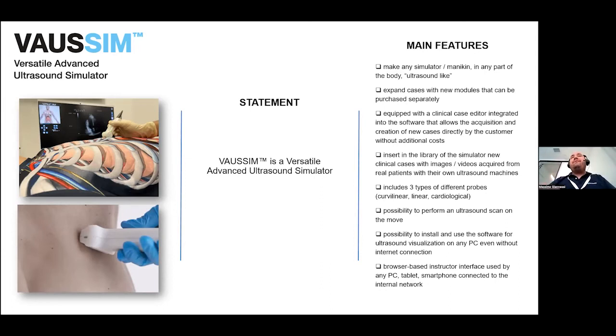That's why VausSim is a versatile advanced ultrasound simulator. Here, a quick video for you.